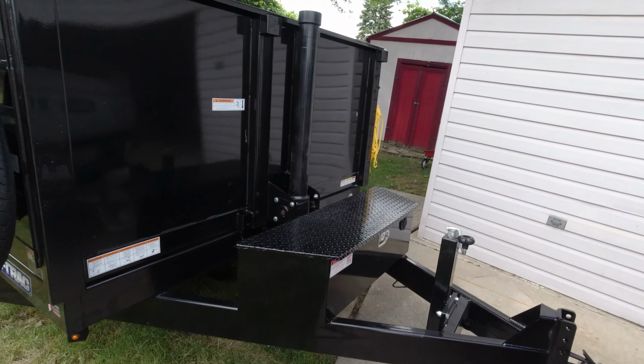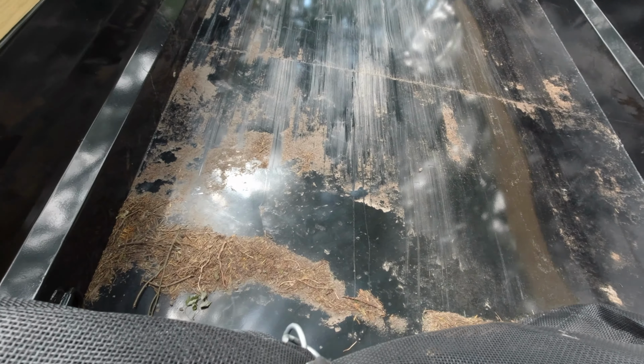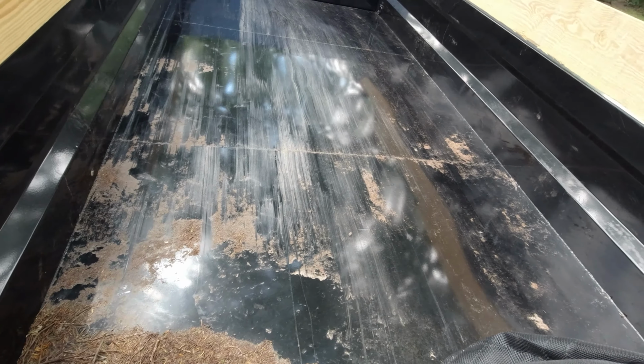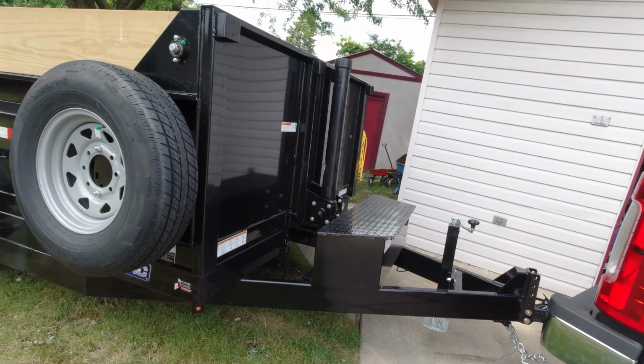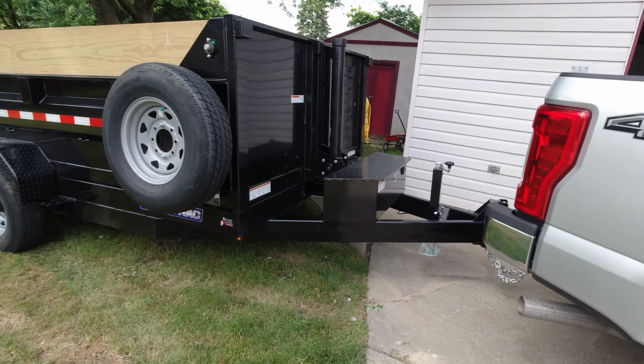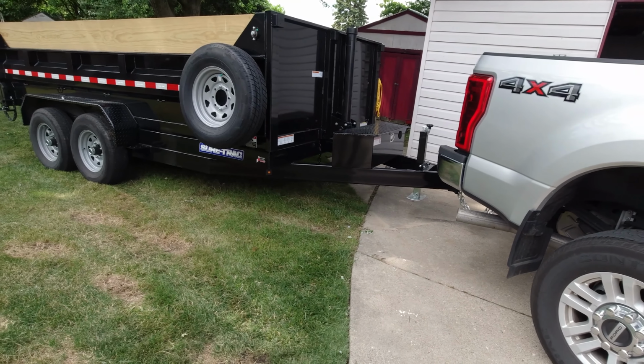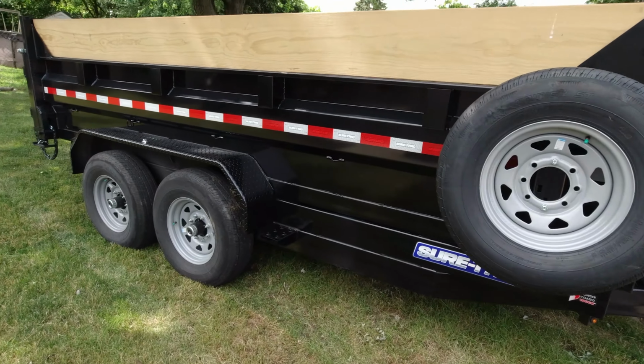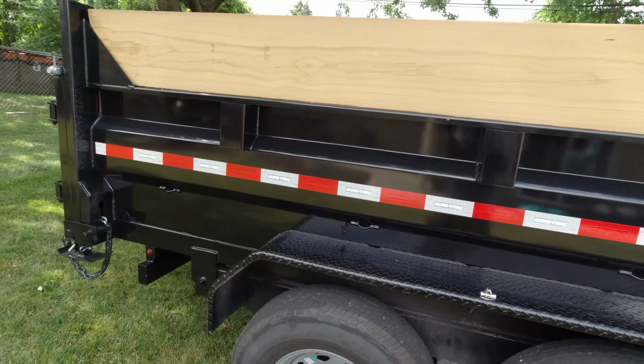But we did end up dumping the load, as you guys can see. I need to blow this out. I should have blown it out when I was there, but we did end up dumping out the load, and it was nice. It took me like 6 minutes to get rid of everything, filming and all, so I am pretty happy with it. But yeah, definitely having fun with the trailer.